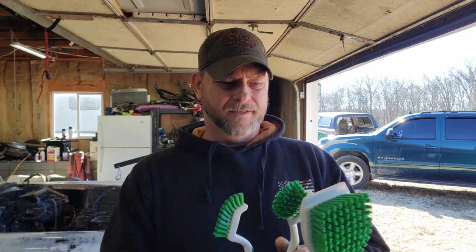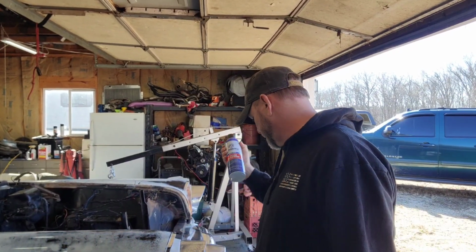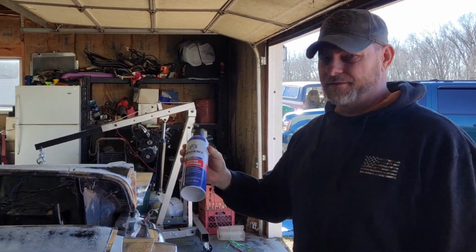Now I didn't skimp on my scrub brushes. I did get the Libman, and the reason is they're a stiffer bristle and they actually last pretty long. My other ones I'd used so much on other projects that they were pretty well worn out. So I went ahead and picked those up. That way I can scrub on it some more. And I've got this to basically loosen everything up, and then I've got my Challenger that I'm going to be using as a degreaser also. It just depends on how good these do.